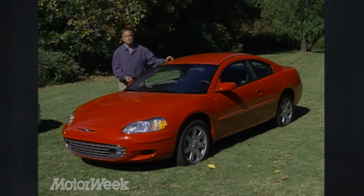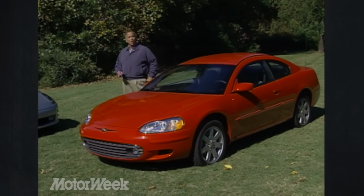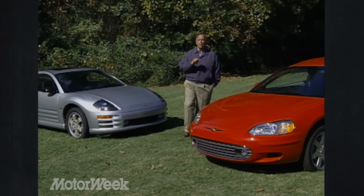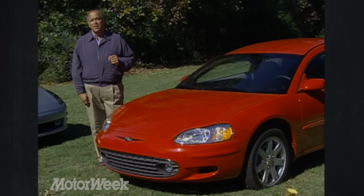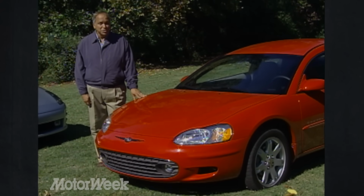Take this 2001 Chrysler Sebring Coupe, for example. It shares almost all of its major components with this Mitsubishi Eclipse coupe. Yet while the Eclipse is a slick 20-something sport coupe, the Sebring is aimed at the more mature coupe buyer. But that still begs the question, can this new pea from the same pod really be that much different?